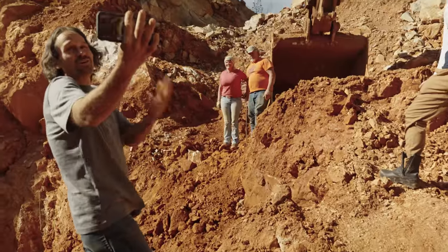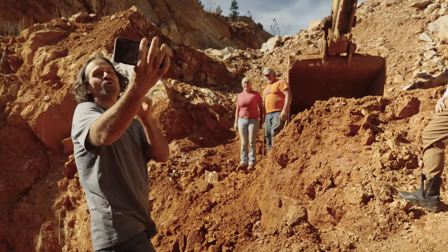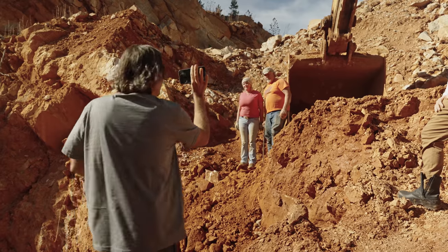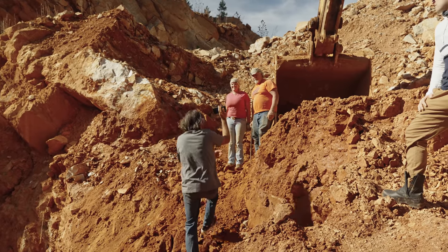And Henry here has pulled out, without a doubt, more Arkansas quartz points than anyone that's ever lived. He is the king of quartz. And there's Henry and Brittany.